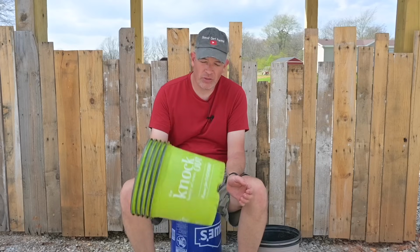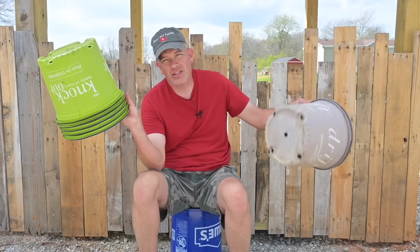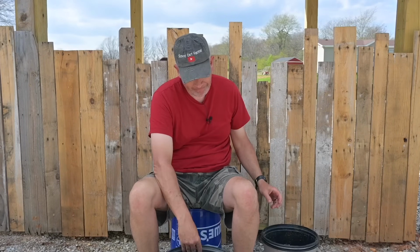Now, some of you guys are going to think I'm crazy for saying what I'm about to say, and I don't care. I'm just telling you what my experience in our nursery is. Another plant that we will not be selling anymore is roses. Look, guys, this is what's left of our roses. Drifts and knockouts, and I could not give them away.